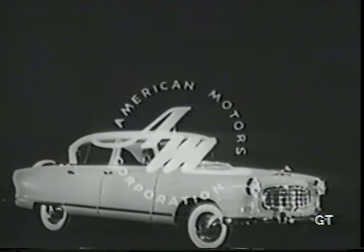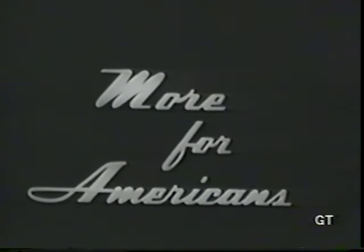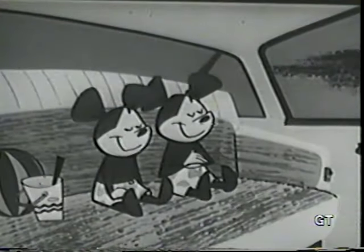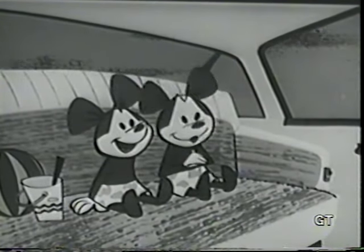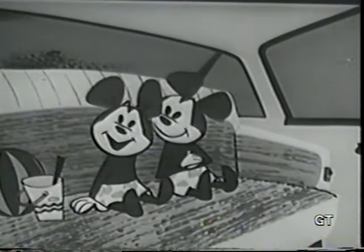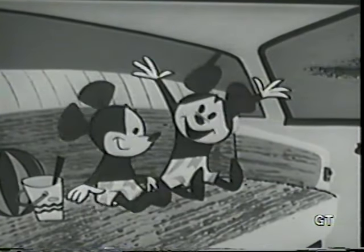Still another reason why American Motors means more for Americans. See your Nash dealer. Get more car for your money when you buy. More money for your car when you trade. Live a little. Drive a Rambler.